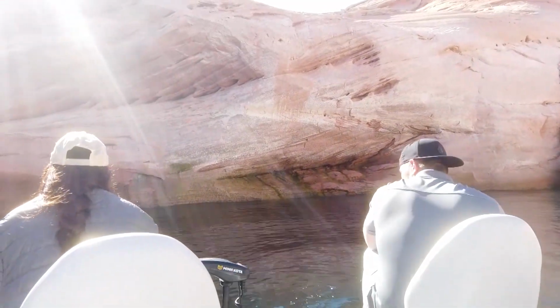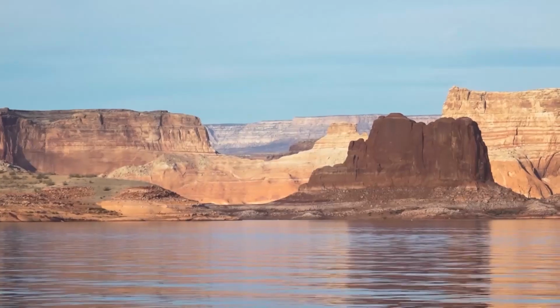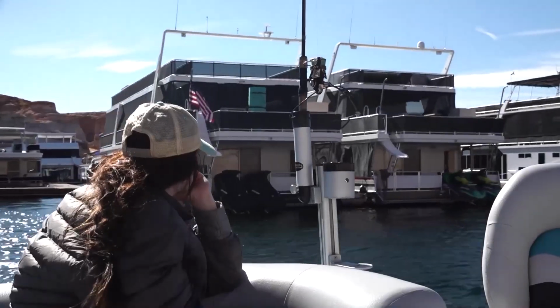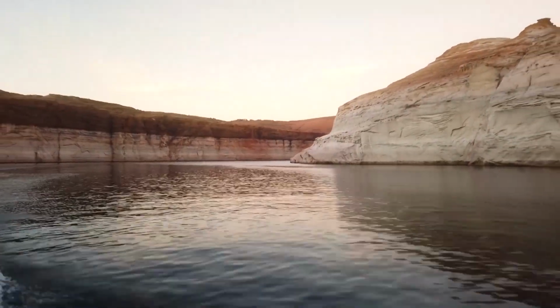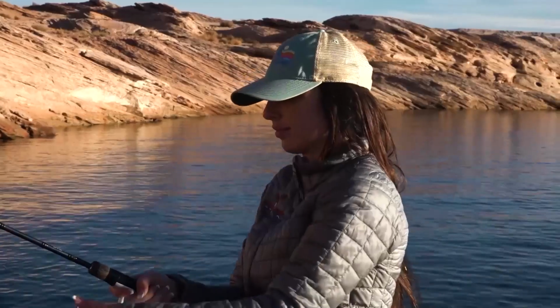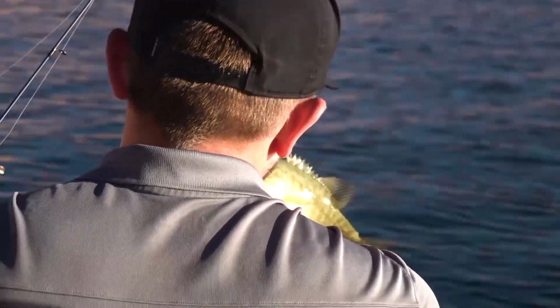Lake Powell is located within the Glen Canyon National Recreation Area and is the second largest man-made lake in the United States. There are over a dozen species of fish in these waters, but the ones prized by anglers are walleye and several types of bass, smallmouth, largemouth, and striped. There's a smallmouth bass hiding behind every rock, and the stripers are plentiful.